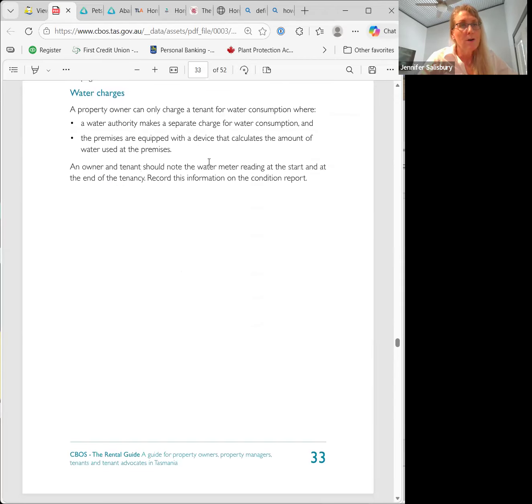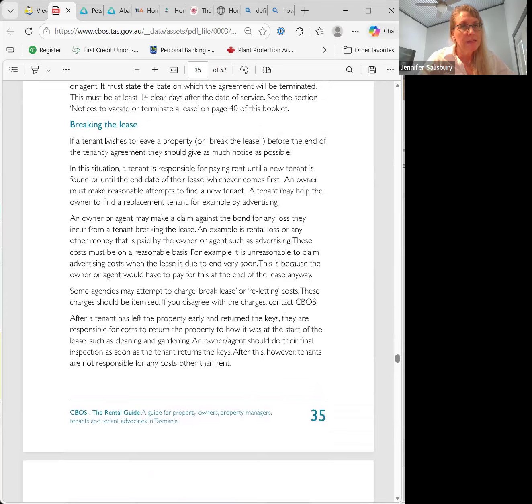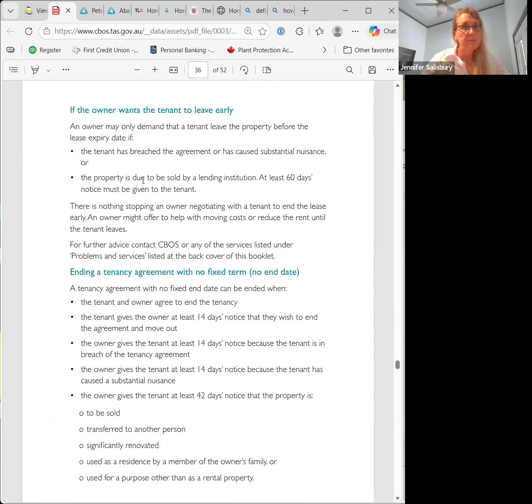Disputes about repairs, water charge, ending a tenancy, termination, breaking the lease. So in this situation, a tenant is responsible for paying rent until a new tenant is found or the end date of the lease, whichever comes first. The owner must make reasonable attempts to find the new tenant. So there's not an acceleration clause per se, but the tenant is still responsible for paying the rent amount.